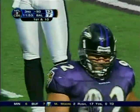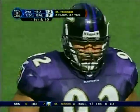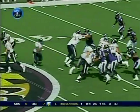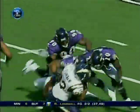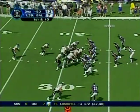And Kevin, when you have Lorenzo Neal in front of you at the fullback spot, he's like another guard. He's like a pulling guard. You just watch him downhill, tracking the linebackers, getting the block, and then watch Michael Turner finish that run. He's an explosive runner. He's a physical runner, and he knows how to finish.